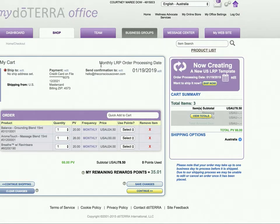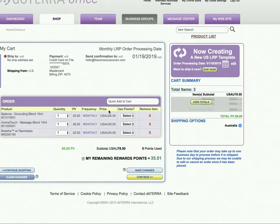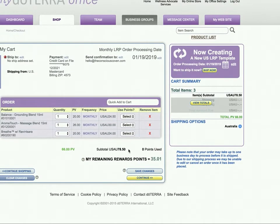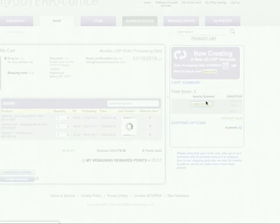This process here, as you can see, is exactly the same. It's laid out exactly the same, and all the information is really clear, just like when you're placing an Australian order. The only thing that is really important to note is that the dollar amounts that you're seeing are in fact in US dollars. So you do need to take into account the conversion rate and any bank fees. Depending on which bank you're with, you may need to pay additional fees. My bank doesn't, but some banks do. And so you can view your totals.